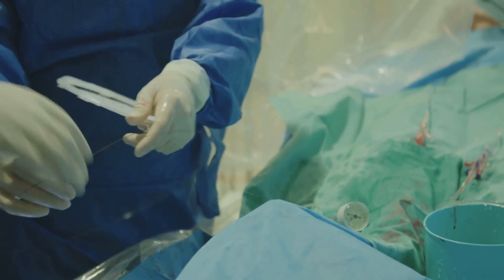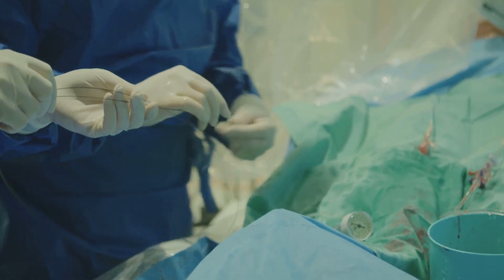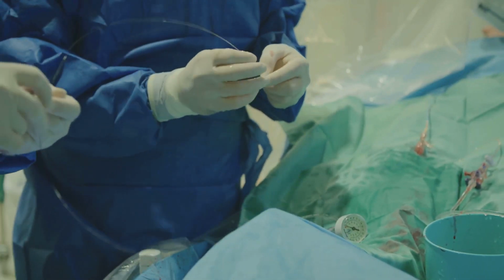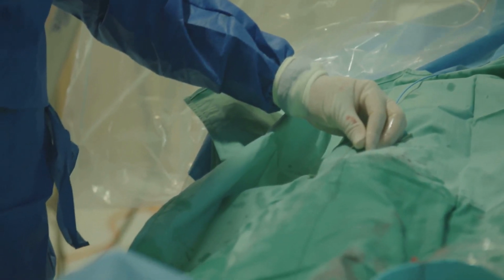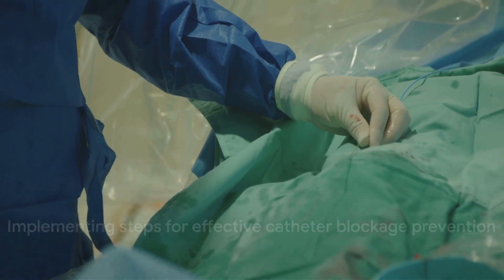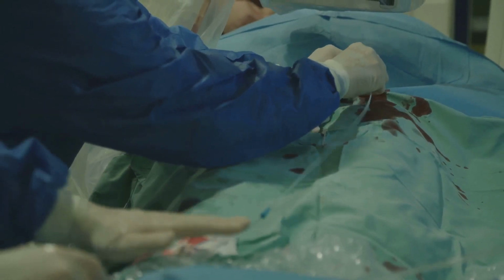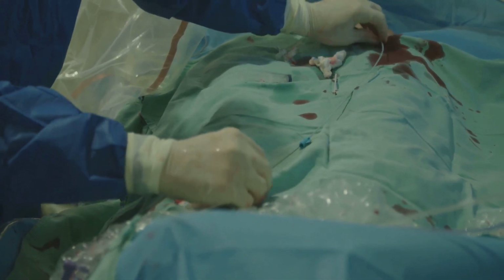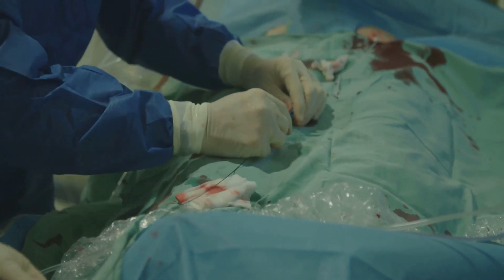Lastly, certain dietary changes may also be beneficial. For instance, reducing the intake of foods high in calcium and oxalate, such as spinach, rhubarb, and beetroot, can help prevent the formation of bladder stones, which can cause blockages. By implementing these steps, we can prevent and manage catheter blockages effectively. So remember, regular maintenance, immediate action when a blockage is suspected, and appropriate dietary and fluid intake can all contribute to the successful prevention and management of catheter blockages.